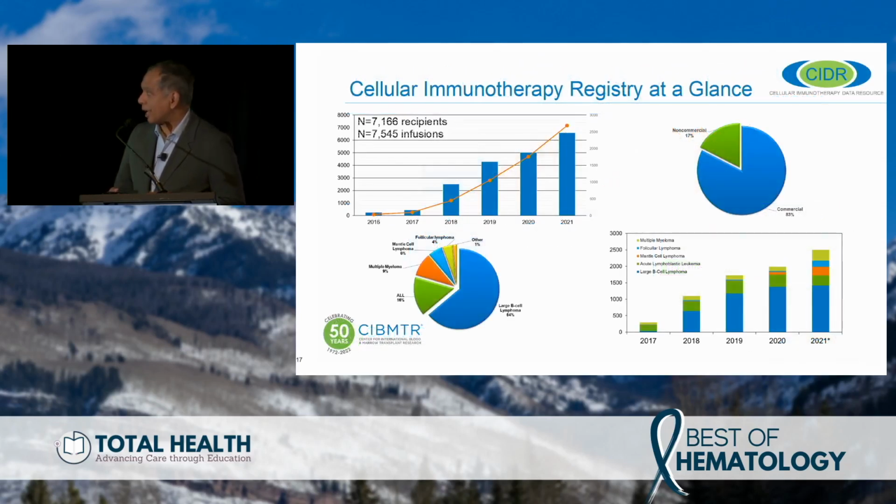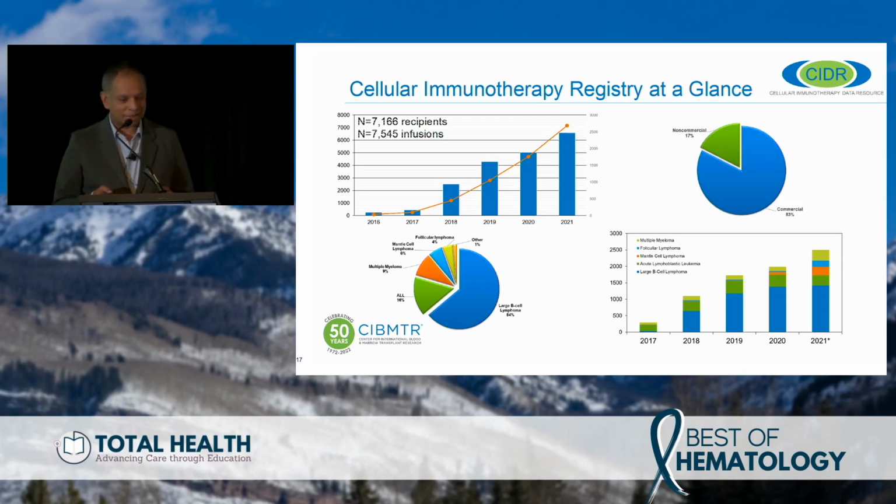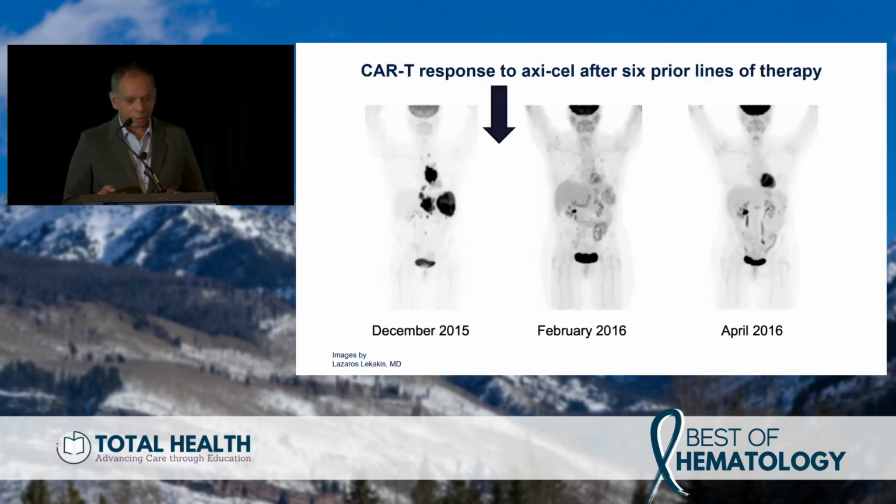So this is, again, the registry at a glance. You can see that through the end of 2021, there are about 7,500 infusions. Of these, again, voluntarily submitted data, about 5 out of 6 are commercial products, and 1 out of 6 are non-commercial or experimental products. You can see that, again, very early on, it was mostly ALL, and then a huge jump in patients with non-Hodgkin's lymphoma. And now you can see on the right-hand side with the rise of multiple myeloma and other trials, an increased heterogeneity. And obviously, we're going to see this eventually expand to solid tumors and other indications.